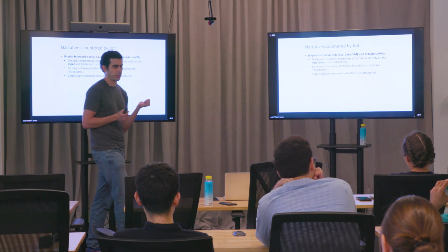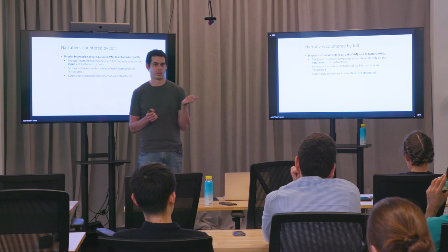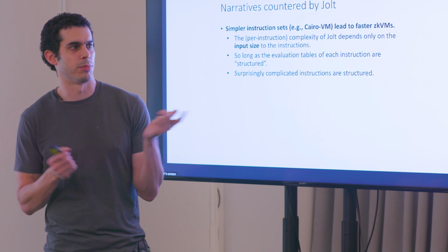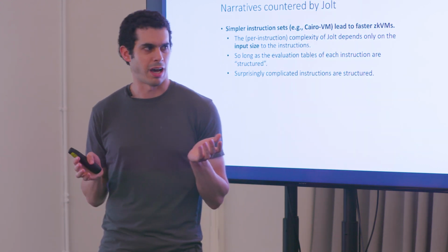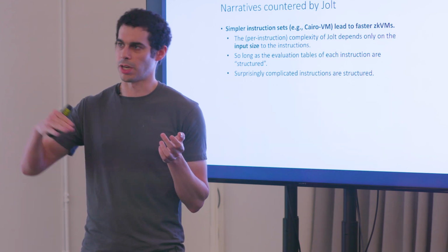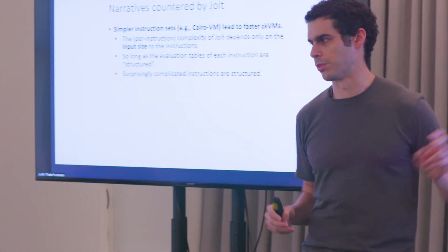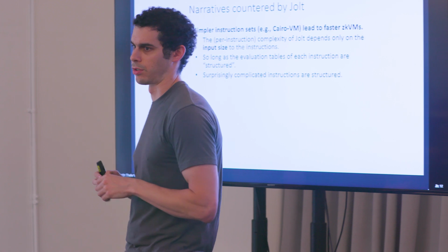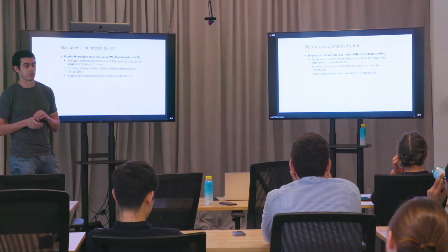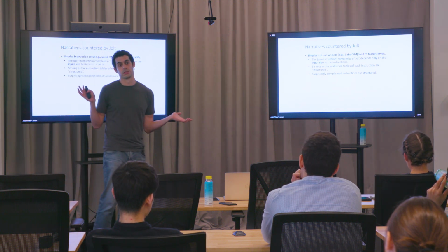Okay, but we saw yesterday two things. One is that the commitment costs for the prover in Jolt are less than existing zkVM projects. And two, the scalability of the Jolt prover oddly doesn't really depend on the complexity of the instructions. So it's something a little weird. There's some kind of threshold behavior where as long as the instruction leads to a structured lookup table, whatever structure Lasso or generalized Lasso needs, it doesn't matter how complicated the instruction is. The prover's costs are actually determined by the size of the lookup table, which only depends on how big the inputs to the instruction are.